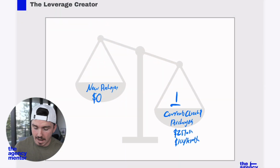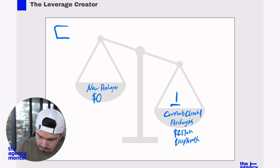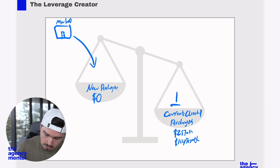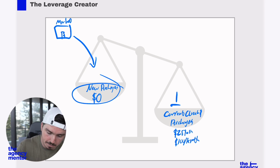So what I did instead was this. I finalized my new packages, and then I went out to the market. This is the market with the little door. And I advertised to this market, and I tried to bring new clients in to my new kind of package here.